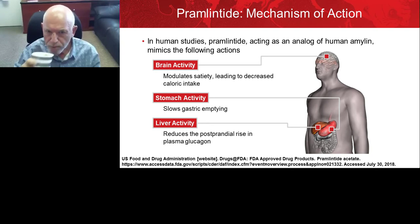It's indicated for use with mealtime insulin therapy in patients with type 1 and type 2 diabetes who have failed to achieve the desired glucose control despite optimal insulin therapy. It's difficult to match the insulin therapy to the glucose and nutrient absorption with meals. The mismatch is very common and leads to hyperglycemia or at times hypoglycemia, but certainly less than optimal glucose levels before and after meals. Pramlintide, I should note, does have a box warning regarding the development of severe hypoglycemia. That has significantly limited its use in patients with type 1 diabetes.